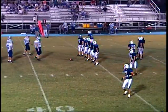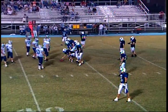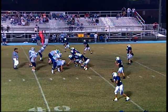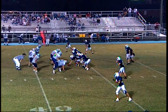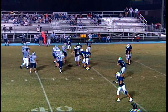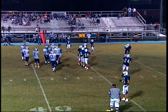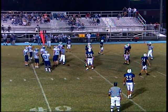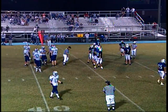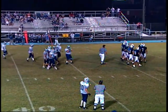Tigers send 2 out to each side. JD sets up in the shotgun. Kyle Sublett the blocking back to the right side. And here's movement, contact. 3 flags. Penalties against Paintsville. So it moves the Tigers back 5. It'll be 1st and 15, back to the 48. Down to 5:15 to play.